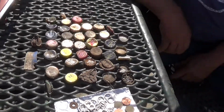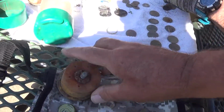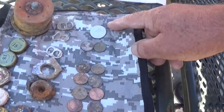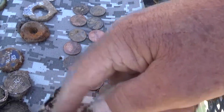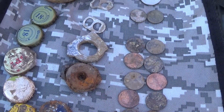Good hunt. Hi, John. I'm Mark, hunting today with my Nokta Macro Legend. One unidentified piece of something. I have no idea what that is. Then 7, 8, 9, 10, 11 bottle caps. 1 quarter, 2 dimes, 2 pennies, some foil, and that's about it. Well, actually, there's a couple of other unidentified things.